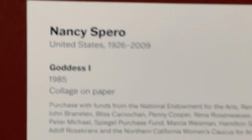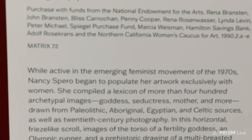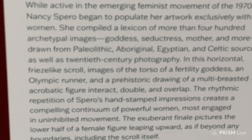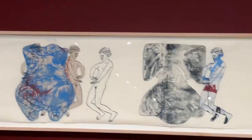Nancy Spero, Goddess, 1965. 1985, sorry. Feminist artwork. Egyptian, very ancient, Olympic runner. Hand stamps. You've got a 1985 collage of Nancy Spero, who died unfortunately in 2009. But you can see here, this artwork here, she has, you can see. So, it is modern, contemporary, but based on ancient art. So, like I said, journey through the centuries.